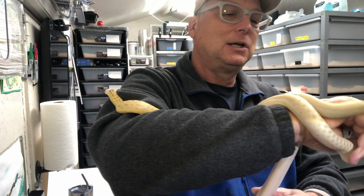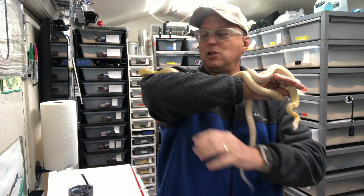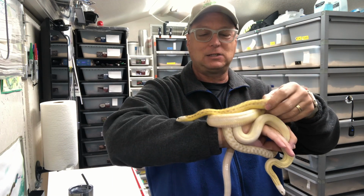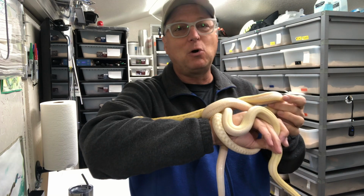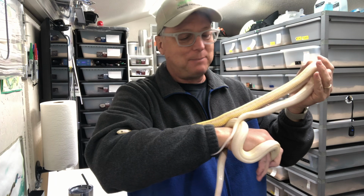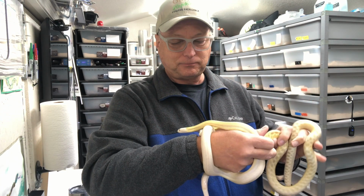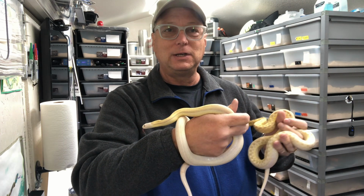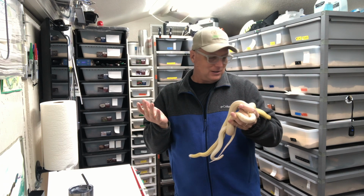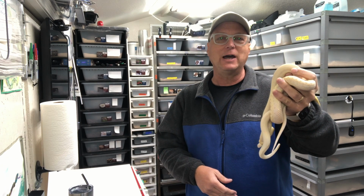But regardless, they are beautiful animals, and I strongly encourage those of you interested in gopher snakes. These are some of the best. They've got a lot of interesting morphs. As you can see, they're mellow, they're easy captives, they're great feeders. They're a lot of fun to work with. So something you may want to consider in the future. And I think that's all the gophers I have in my collection right now.